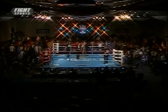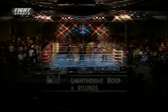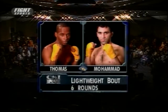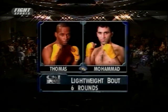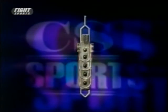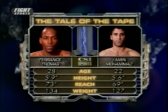Getting set for some lightweights, 4 rounds. Terrence Thomas and Yamin Mohammed. Thomas is 2-2 with 1 draw, no knockouts. Mohammed is 2-5 with 2 wins by knockout. 2 lightweights matchup. Mohammed, 6 years the junior.